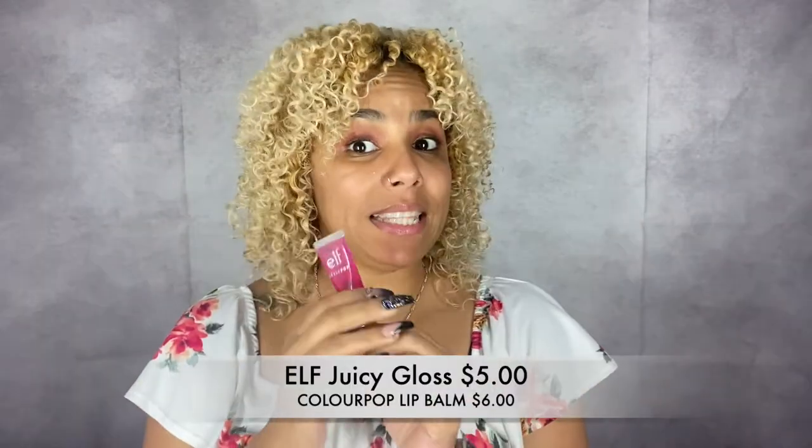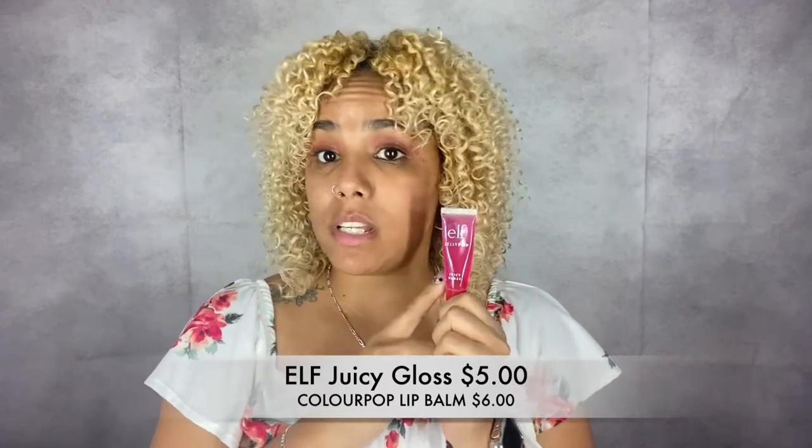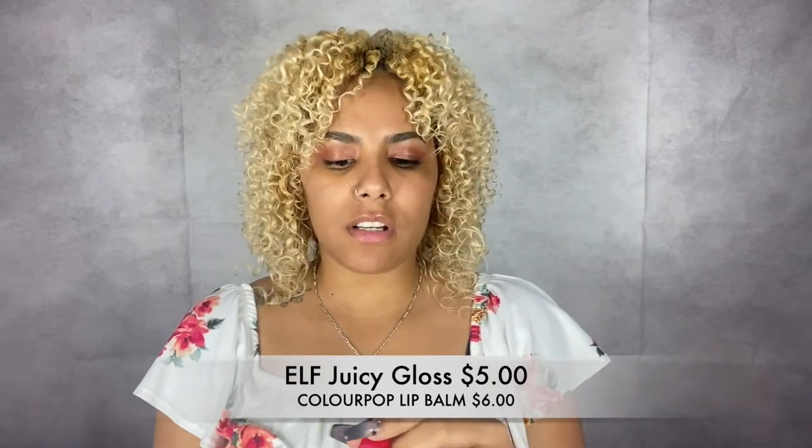So yeah, this is about $5 at elf.com. You can find it at Ulta as well. This is the scent watermelon, I believe. The little sticker came off, but this is the watermelon, and I absolutely love it.